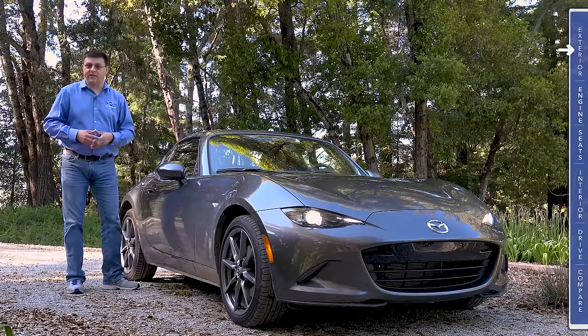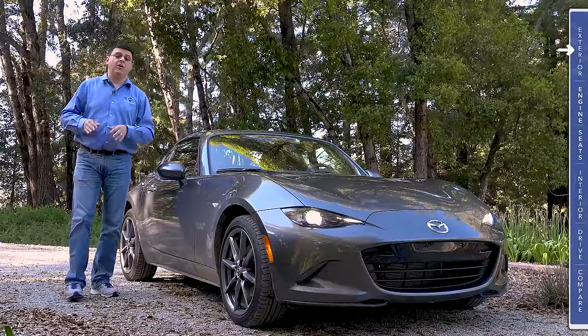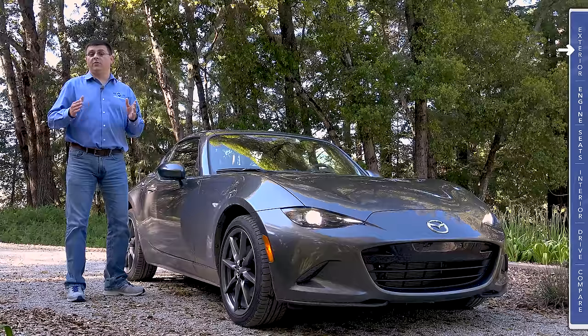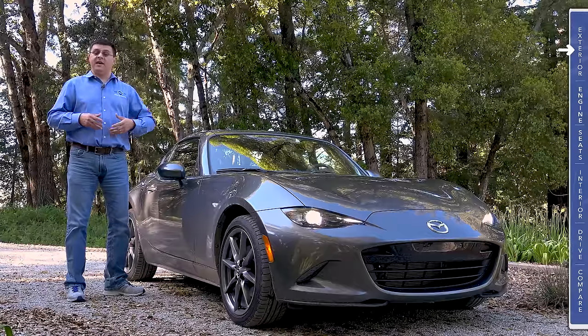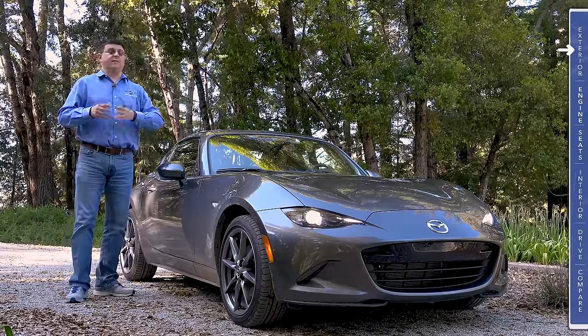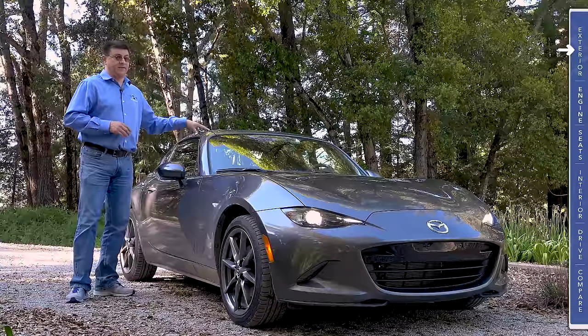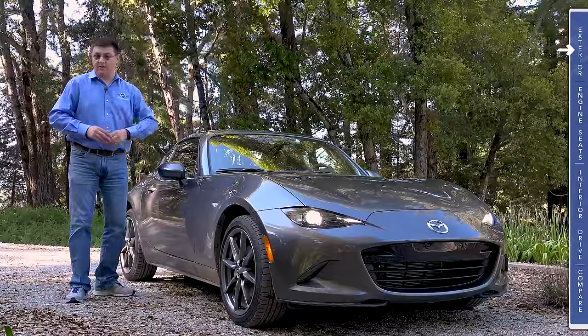During the run of the last generation MX-5, Mazda realized that there are soft-top customers and there are hard-top customers. So although the last generation MX-5 was not designed from the start to accommodate a hard-top, the hard-top model actually outsold the soft-top model for some years. Things are a little bit different with the 2017 MX-5 because this vehicle was designed from the ground up to be a soft-top and a hard-top.